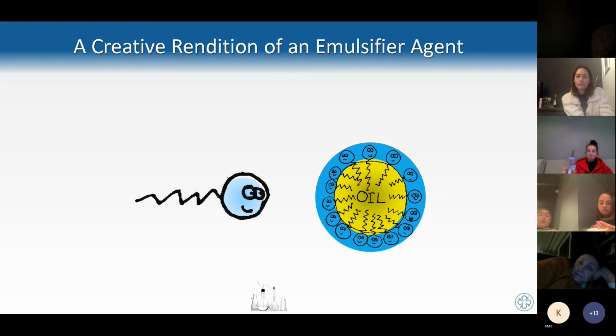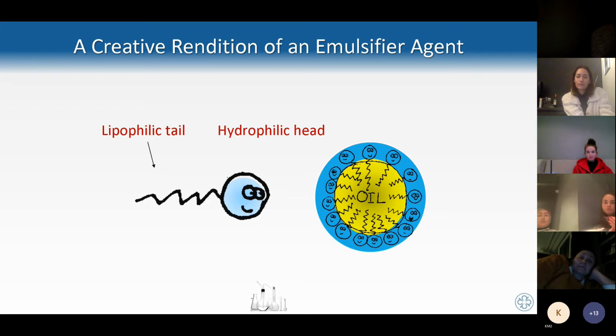Now, with this picture, of course, you can think of something else, but it's not that. What I mean here is that we have the rendition of an emulsifier agent. What you see here is basically an emulsifier agent with a lipophilic tail and a hydrophilic head. The hydrophilic head of the emulsifier agent is going to stick into the water phase. And the lipophilic tail is going to stick into the oil phase. So if you see the circle on the right-hand side, you will notice that the little tails are embedded into the oil drop, and the heads are embedded into the water area.